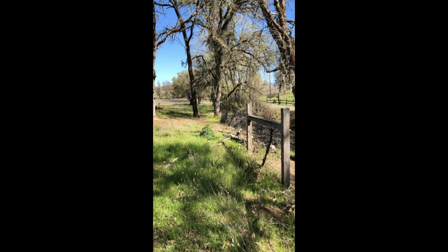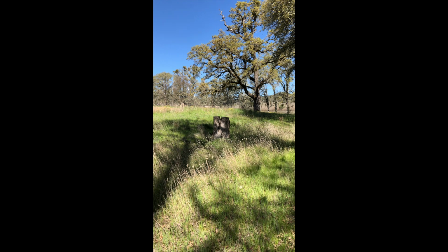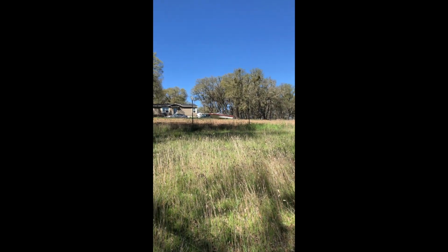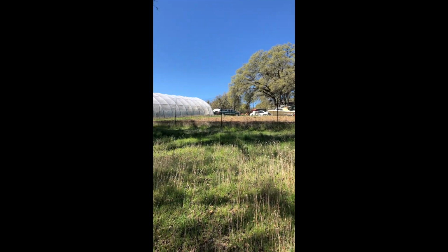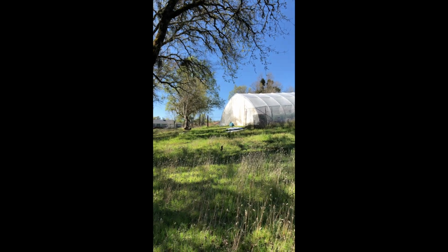Okay everyone, I'm at position 4 on the aerial map, and we're going to look at kind of a view of the property from this back side. Okay, we're moving on down.